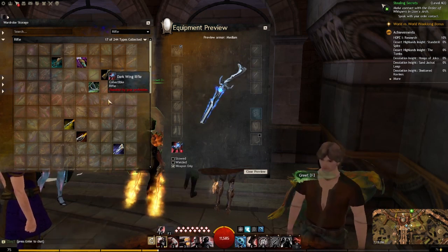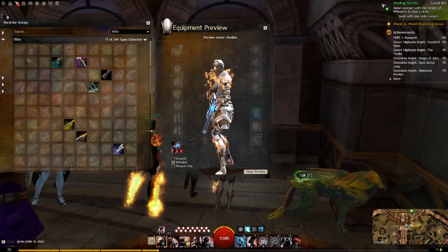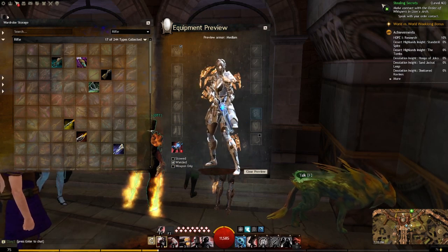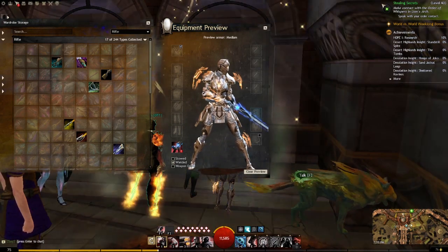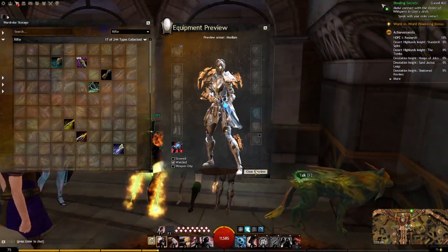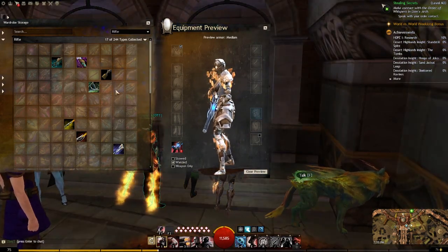Darkwing. Oh, that's nice. That's pretty sci-fi. Wait, let me see with wield it. Yeah, that's nice, but it's a little bit short. It's a little bit short, but it's nice. If they could make it longer, you know, just a little bit longer, like all the way here, that'd be nice. Just saying.